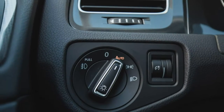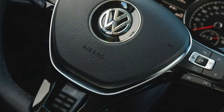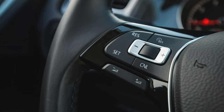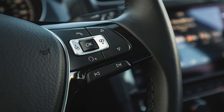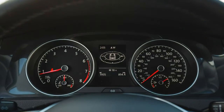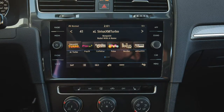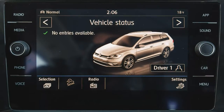Our Alltrack's different wheel and tire package also delivered better results than the SL, with its 205/55R17 Falken Sincera SN250 all-season tires pulling 0.86 g on the skidpad and stopping the car from 70 miles per hour in just 162 feet. That's compared to 0.84 g and 172 feet for the wider, lower-profile 225/45R18 Continental ProContact TX rubber fitted to the SL.